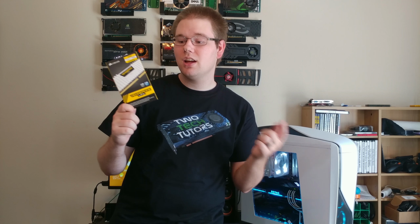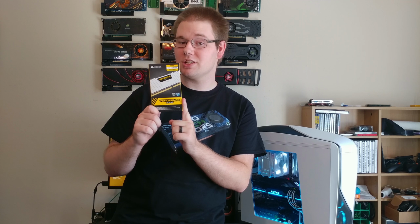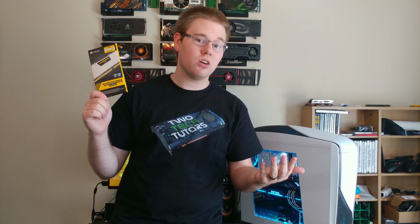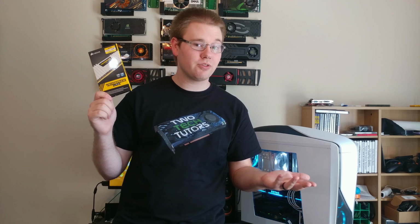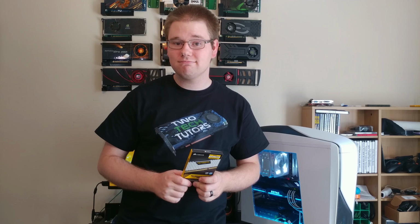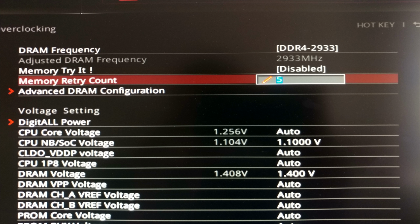With that being said, how far can we push the clock speed on this particular kit of DDR4? Will we be able to go all the way up to our XMP profile of 3200 MHz? Or are we really just stuck at 2.8 GHz? Let's find out.